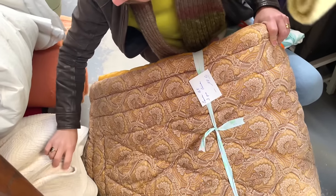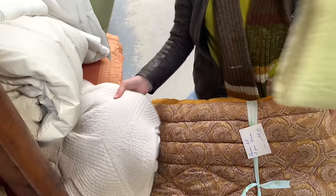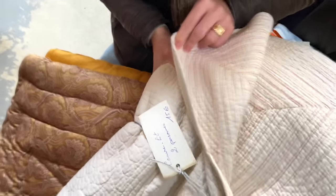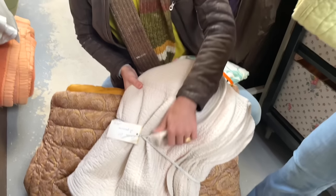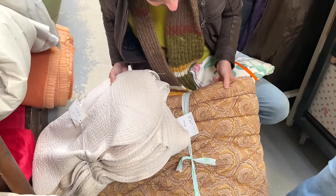It's a bedspread, isn't it? Oh, this one's lovely. Oh, that's lovely too. I've bought one here for 10. Yeah, this is 10 to 15. Look at that. I like this one. I'll get this one. Oh, wow. That's nice. This could be good for one of the bedrooms. Good. And this one I like too, but I'm not sure about this one.